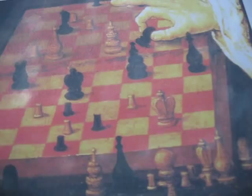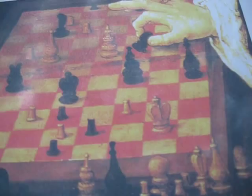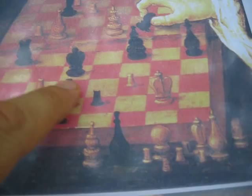What we're interested in is, what are these pieces? Who's the courier? Who's the king? Who's the rook? Who's the bishop? Who's the jester? You can't necessarily tell. You can get some clues by their shapes, but you really have to look at it closely.